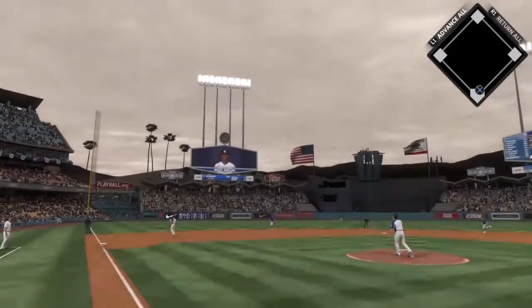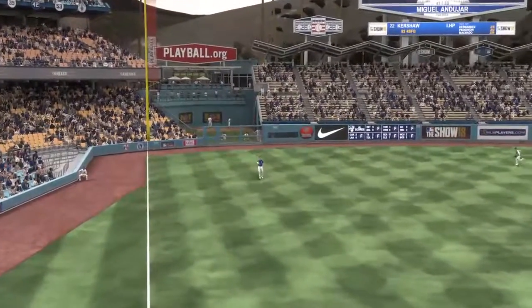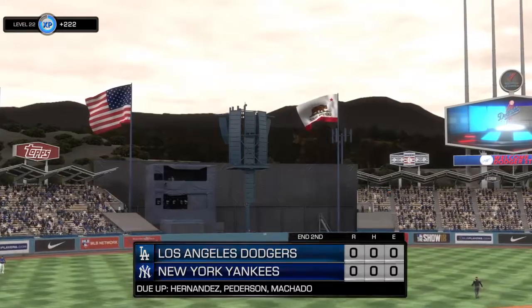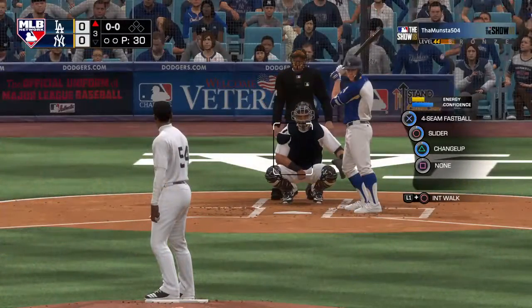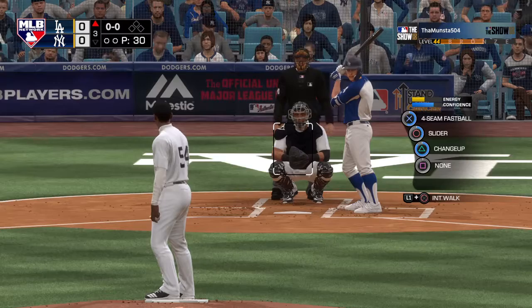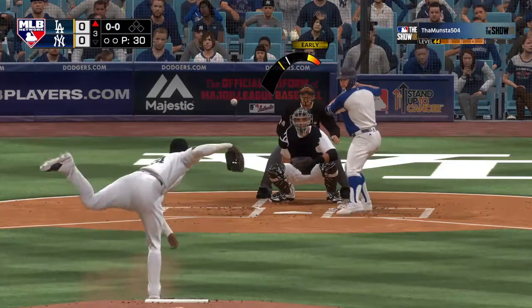Pulled high in the air out to left field. Peterson has a read on it, and the inning is over. At the plate, Kike Hernandez, and he'll start out their half of the third, top of the order to follow. Kike Hernandez. Comes set. Here's the 0-0 pitch.